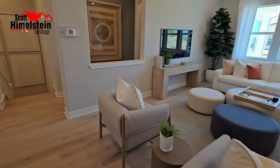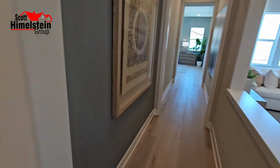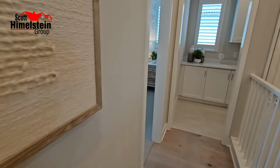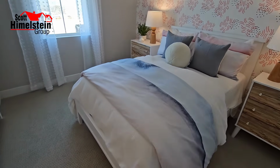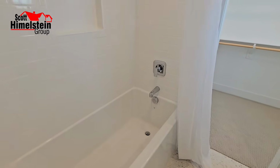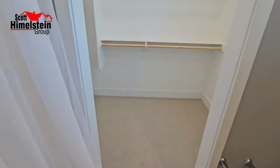All right. So now you've seen two of the bedrooms upstairs. We already looked at the next gen suite downstairs as we pass by the loft again, and we're going to come back and show you what that is at the end. We're going to wrap around. Here, you have another bedroom, again with the standard carpet. And this one has a shower and tub with the tile going up, and a nice little walk-in closet.